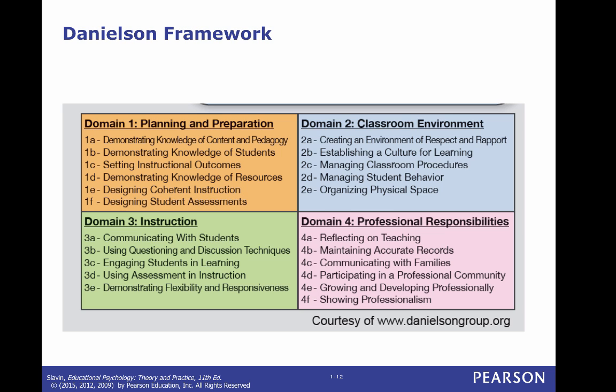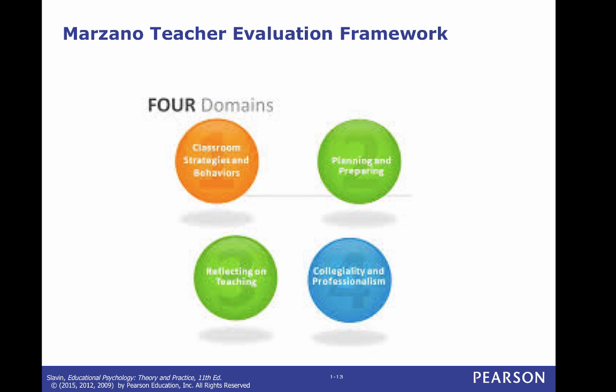The next slide takes us to Marzano. And Marzano is very similar. I'm not going to go into the subcategories of Marzano, but there are 4 domains in Marzano, which is classroom strategies and behavior. Goes back to that whole idea of respect and rapport, being able to create a comprehensive behavior management plan. Planning and preparation, that's that idea of planning for instruction and preparing for instruction.